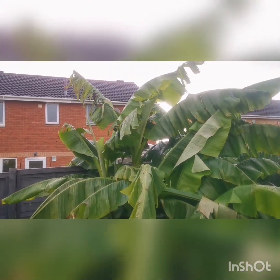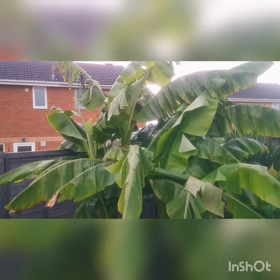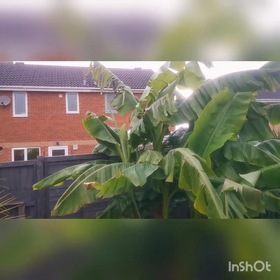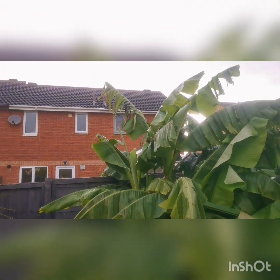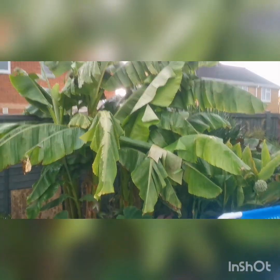Now uniquely with this plant and a lot of the big leaf tropicals, they're almost, if you want to say, designed to shred the leaves as opposed to knocking the plant over in higher wind. So once that leaf is shredded, the wind can pass through it much easier than when it's a large paddle on that one.